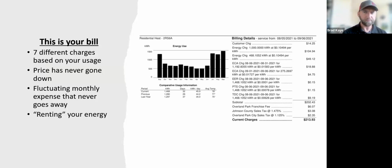How we figure out what kind of solar to get you is we take a look at your bill to see what your monthly usage is. That way we can figure out how many solar panels you might need, or if solar is even the right thing for you. With Evergy, the price has never gone down. It doesn't go up much each year, but it has never gone down. Right now, it's about 10 to 11 cents per kilowatt hour. A couple of years ago, it was about 9 cents. So it goes up about a cent every couple of years.